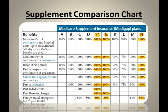I have clients that have gone with a Plan N, and they let me know that their copay was $11 or $12. Always plan on the $20. It can't be more, but up to $20. And also, it's got an emergency room copay of up to $50 if you're not admitted. So if you get a cut on your hand and you go and have it stitched up at the emergency room, you're going to be subject to up to a $50 copay if you have a Plan N.